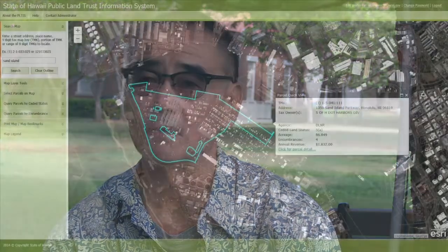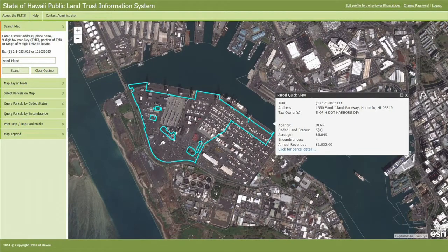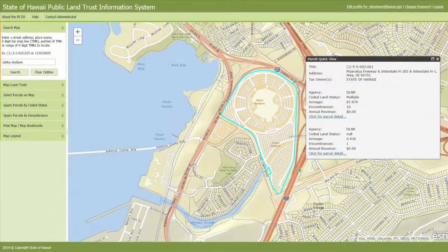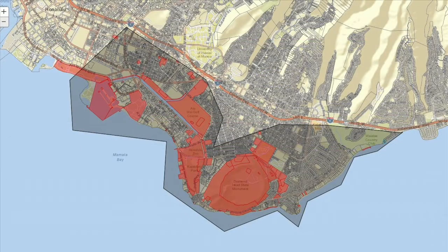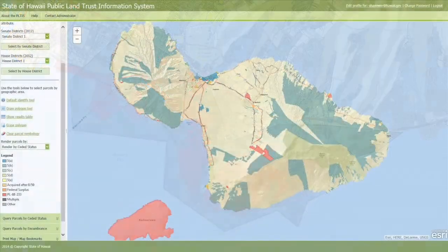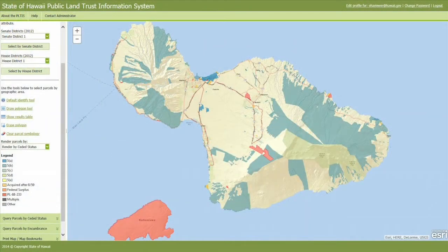And since then, we've implemented the Act 178 reporting, annual reporting on the ceded land revenues for the state of Hawaii, for the various agencies that receive revenues from ceded lands, which is part of the OHA settlement. And more recently, just in January, we unleashed the Public Land Information Trust System, which is an online system, very user-friendly, to allow government state agents, employees, access to information about lands in the state of Hawaii, whether state lands, county lands, private lands, it's all there.